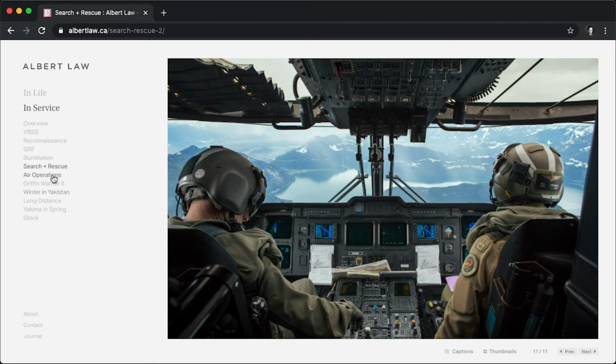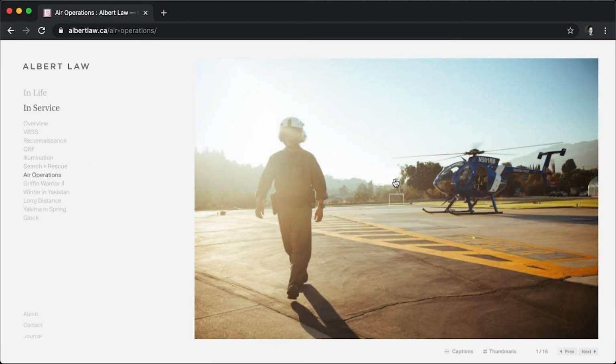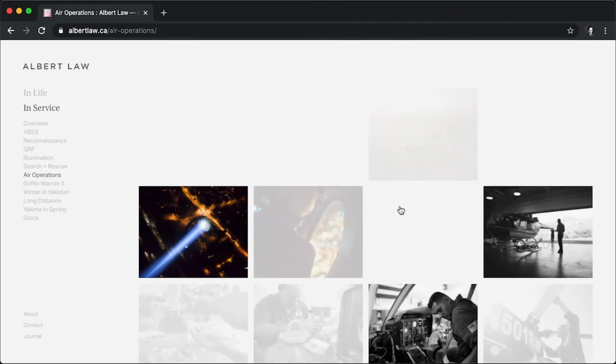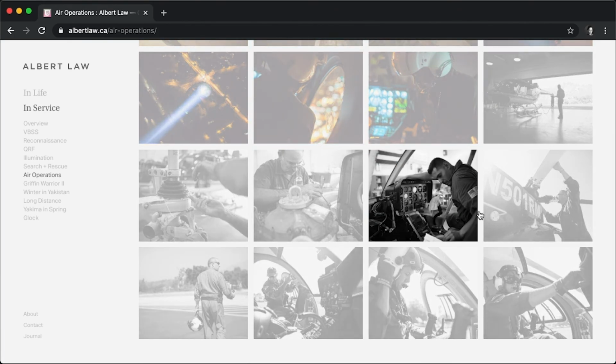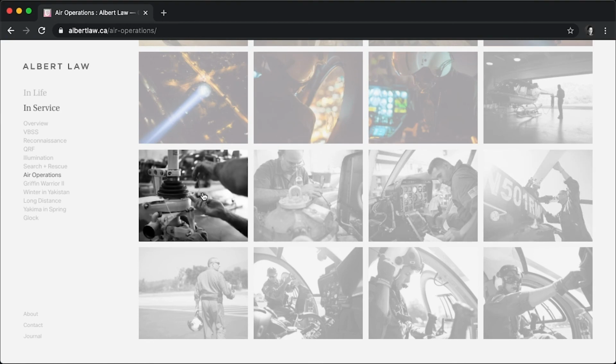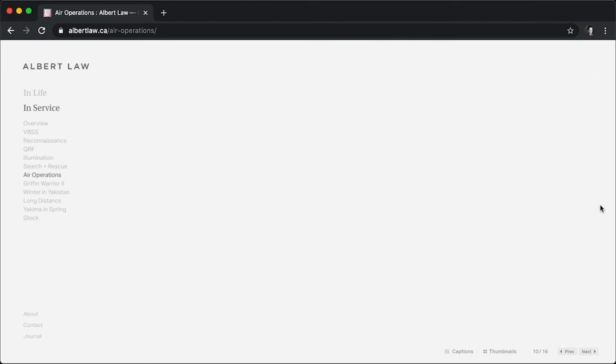Speaking of receipts and experience working in an industrial environment, I want to talk about air operations, because that also stood out to me. It's just so different from the others, where you're not just on the ground. You also have these shots of them tuning up the aircraft and fixing things up, and you have these detail shots of them working on it.